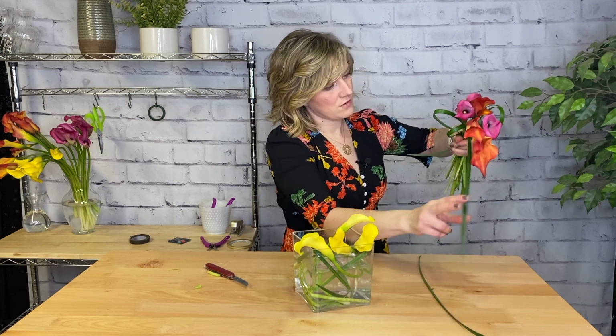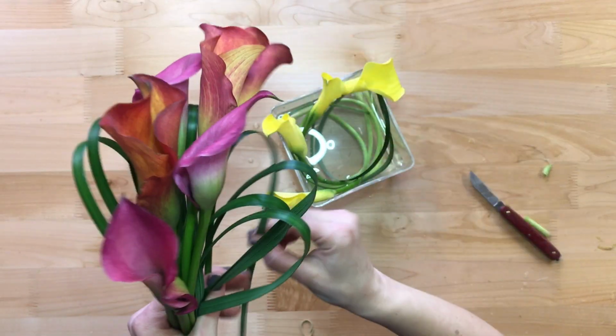And you don't have to use all the lily grass if you don't want to. You know, I think I'm going to make them all loops. I just like it looking a little more intentional. You can see how we've kind of created a waterfall and we have our flowers looped there.